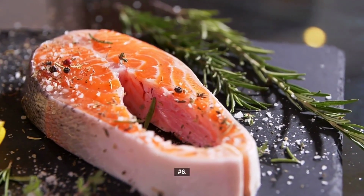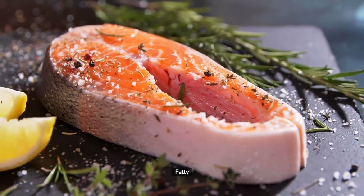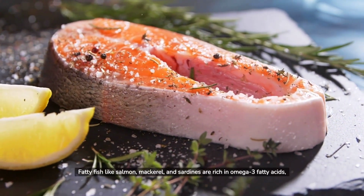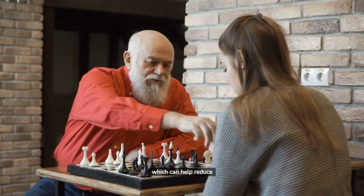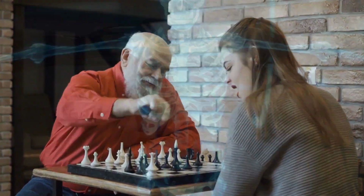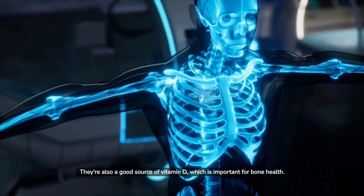Number 6. Fatty fish. Fatty fish like salmon, mackerel, and sardines are rich in omega-3 fatty acids, which can help reduce inflammation and protect against cognitive decline. They're also a good source of vitamin D, which is important for bone health.